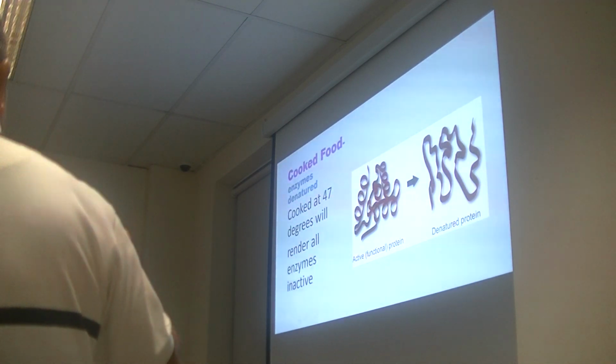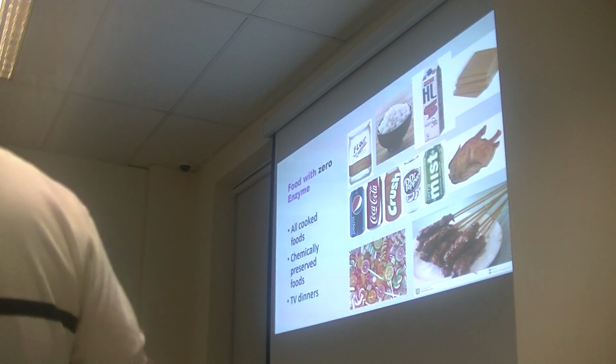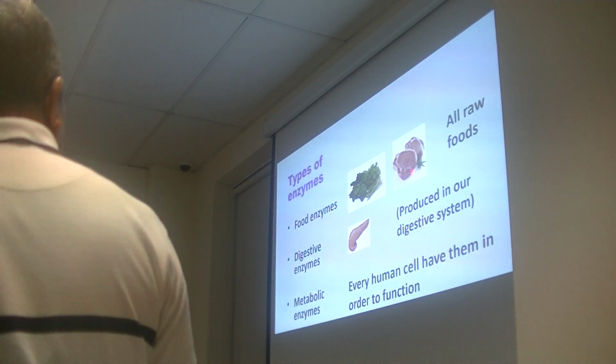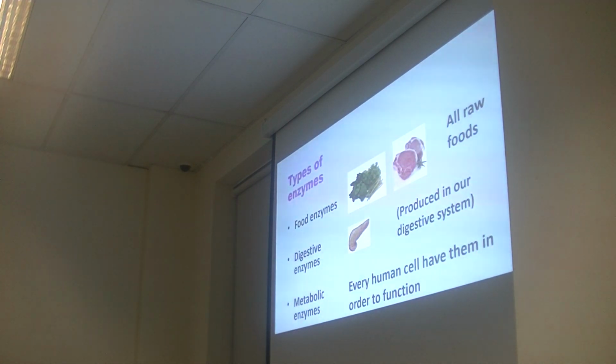So your pancreas has to produce a lot of enzyme. Now there are various types of enzyme. One is called food enzyme. If you don't cook your food, the enzyme is still there. So if you have kai lan or cauliflower, the cauliflower enzyme helps you to digest cauliflower, nothing else. If you have kai lan, the enzyme in the kai lan helps you to digest only kai lan, but not chai sin.